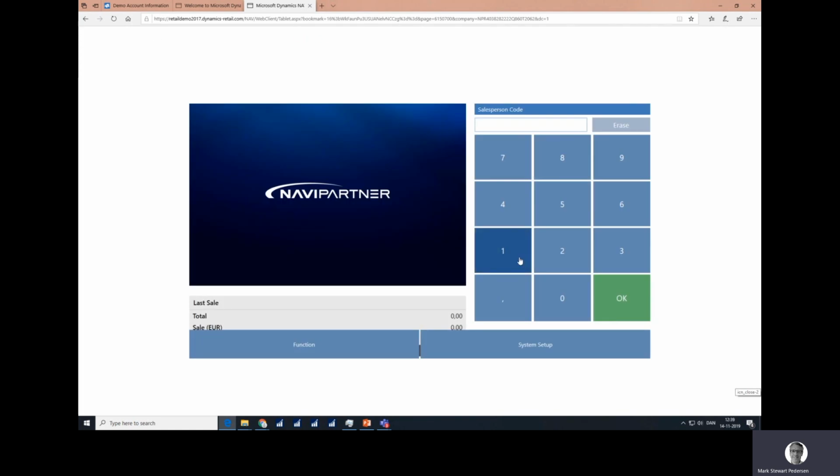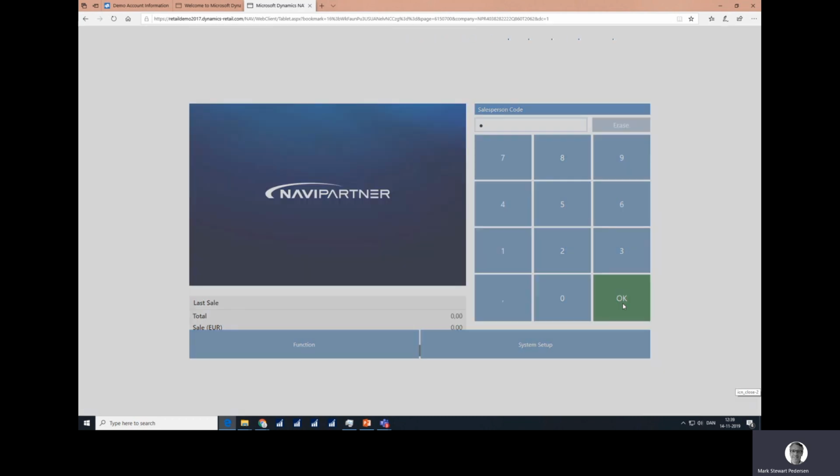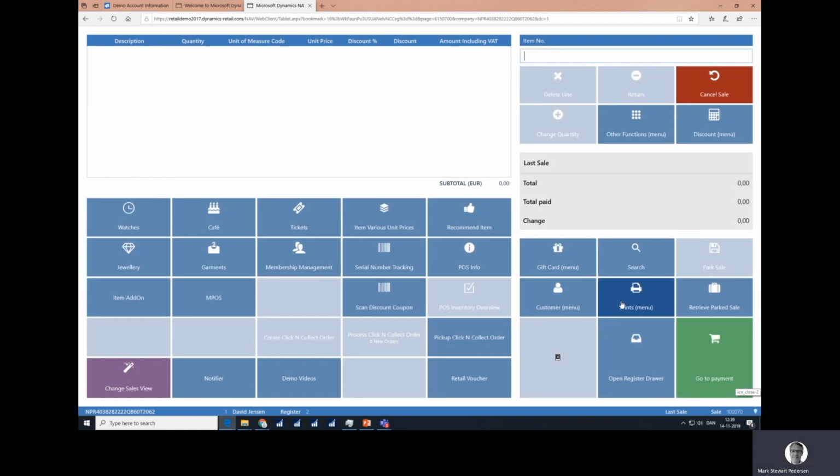In a demo environment, it doesn't take time like this. This is just because of demo. I have some extra scripts I want to launch. Okay, so what I do here is I press 1 and OK, and then I'm inside the system. This first time again, it takes a little time. Yeah. So here you can scan the item. You can select the item. So let's take the very simple scenario first.